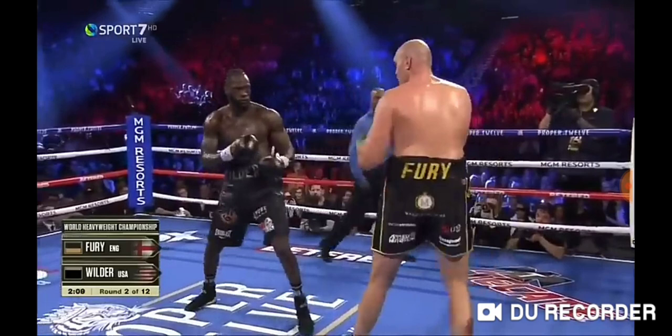He's constantly keeping Deontay Wilder guessing with the jab. He's constantly putting the double jab in his face or a lead hand in his face to make sure the right hand doesn't land, or he's pushing him up against the ropes to make sure that he cannot do anything. Because you'll notice throughout this whole entire fight, Wilder is up against the ropes with his back up against the ropes. He pretty much has no answers whatsoever. He can't do anything whatsoever.